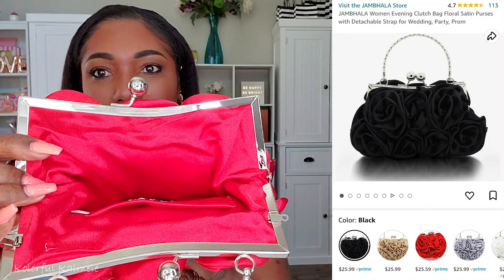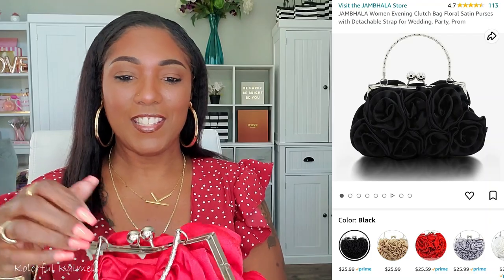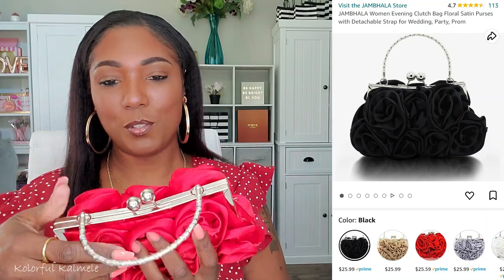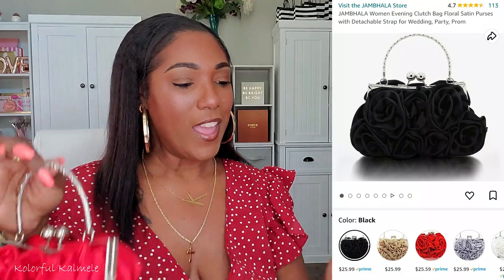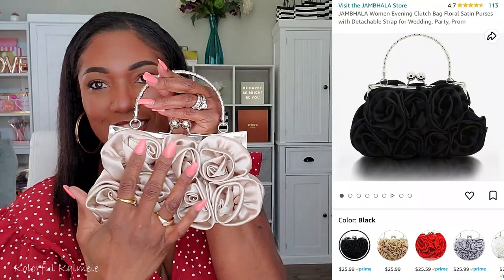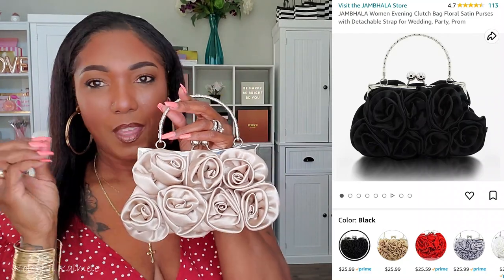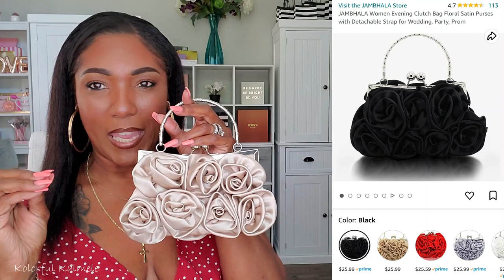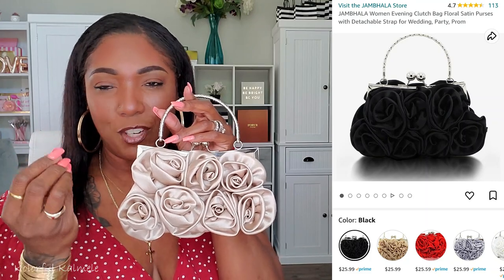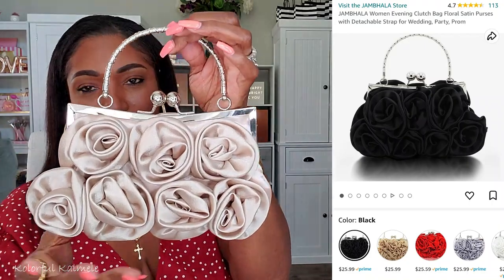I feel like it's really a decent quality bag for what it is, being on Amazon. And it's cute. I love the little bubble closure and the little handle. So yeah, I loved it so much that I went and got this one in, what is this, taupe? It's a taupey, like beige, light gray. It's like a whole combination of those shades.